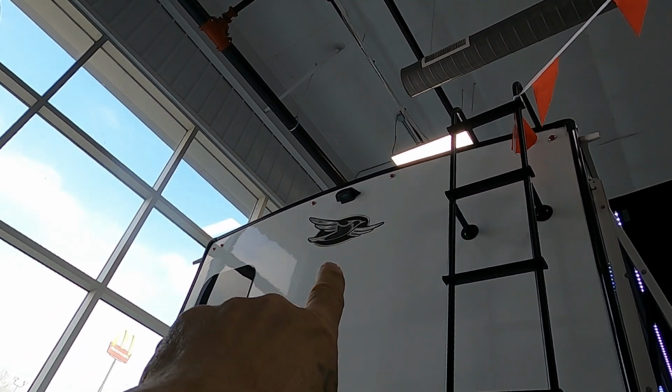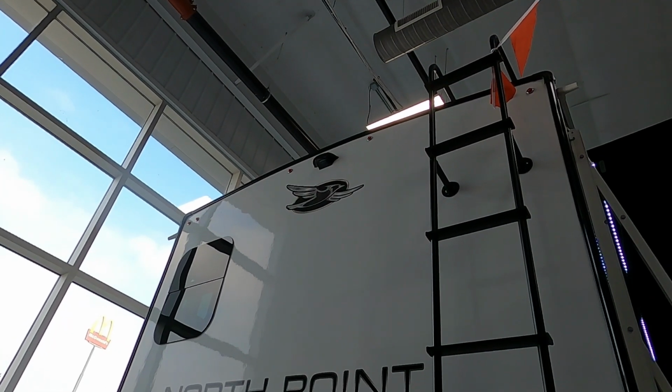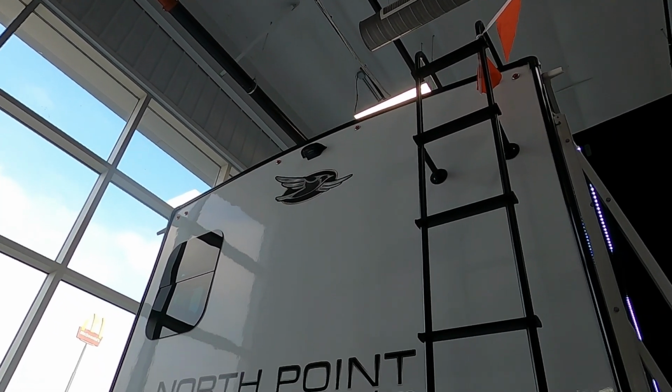Up here, you're prepped for a backup camera. Device you can purchase sits on the dash of your tow vehicle. Another device attaches to that, giving you a backup camera for the unit.